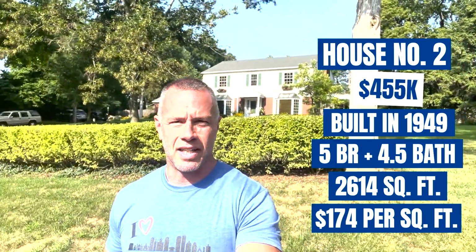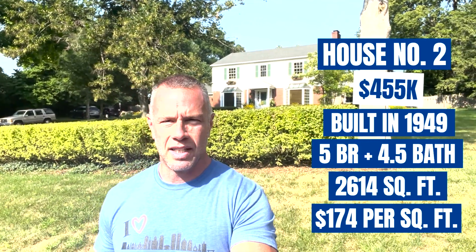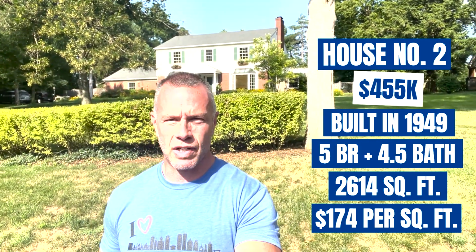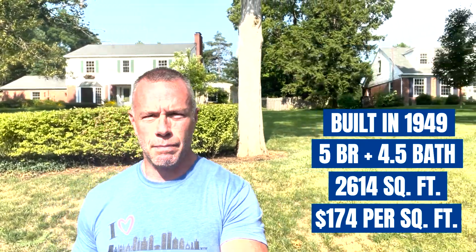There's the house right there. Again, beautiful, beautiful house. It sits on about 3/4 of an acre, 0.76. It has a pool, beautifully landscaped houses back here. Again, very quiet street. I told you I'd give you some context on the 1949.